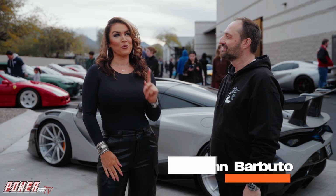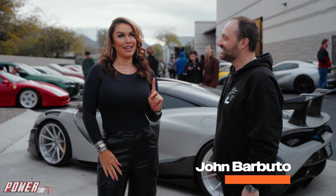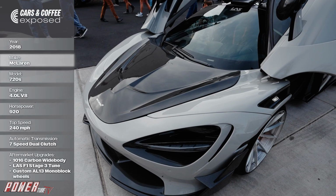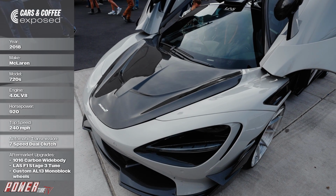John, there is one word to describe this car behind me, and it is sexy. Thank you. Oh my God. Tell me why this car? So I wanted a 720 when it first came out. I always wanted the 720.